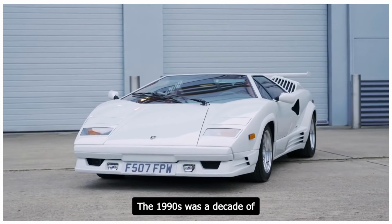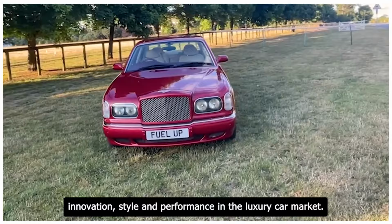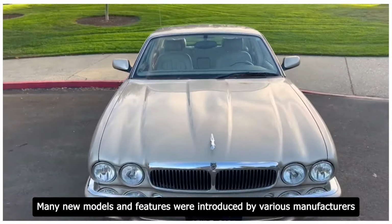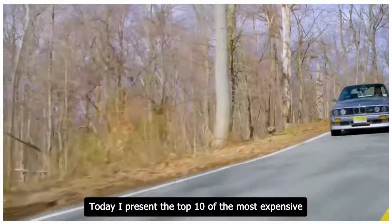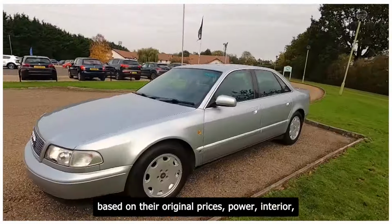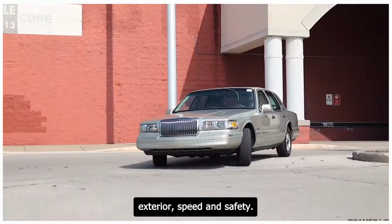The 1990s was a decade of innovation, style, and performance in the luxury car market. Many new models and features were introduced by various manufacturers, competing for the attention and admiration of the wealthy and discerning customers. Today, I present the top 10 of the most expensive luxury cars of the 1990s, based on their original prices, power, interior, exterior, speed, and safety.